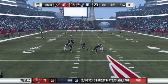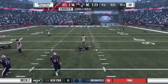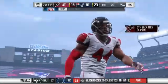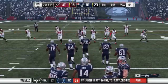Throwing on first down. Hale. Under pressure, and down he goes. They sack him back at the 36. Vic Beasley in there to drop him for his 5th sack of the year.